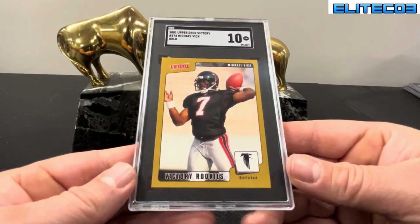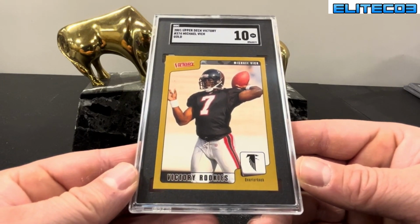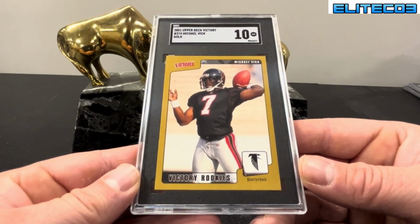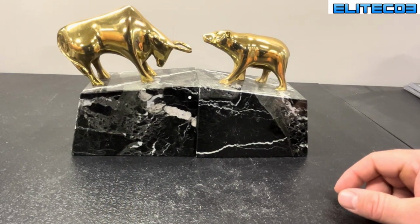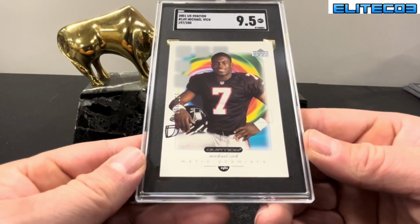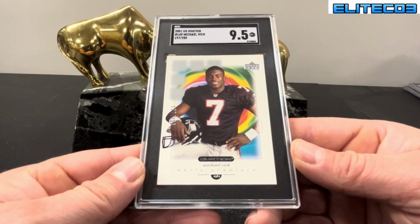This is a neat one. This is the Victory Gold. Tough to find these in mint to mint plus condition. They gave that one a 10. This is the portrait from Ovation of Vick. That one gets a 9.5.